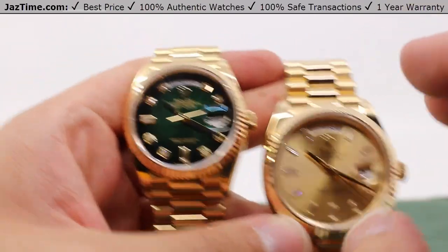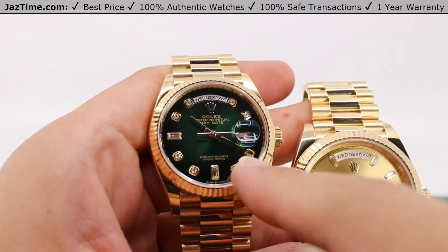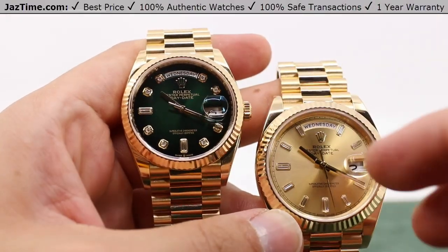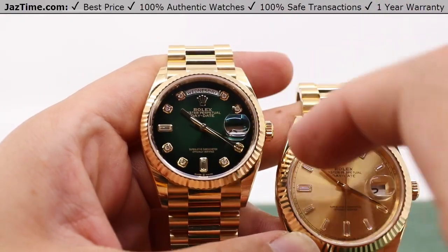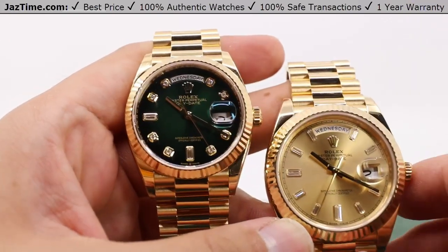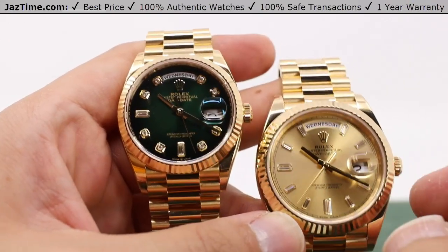And also, we also have a blue ombre style dial. We'll be uploading a video on that one shortly, also comparing it with this one.